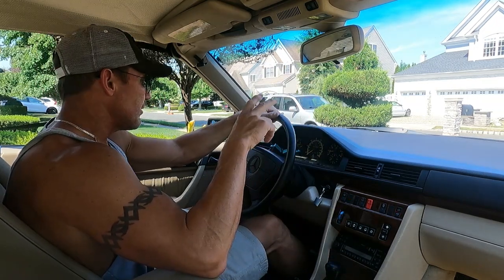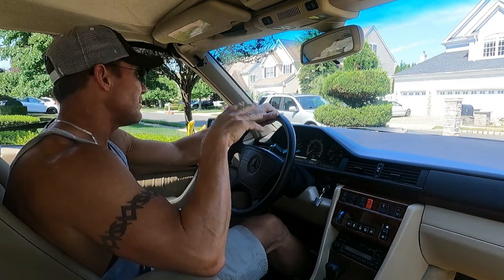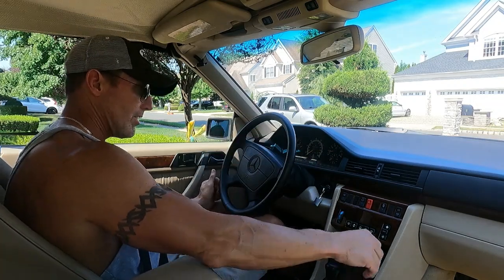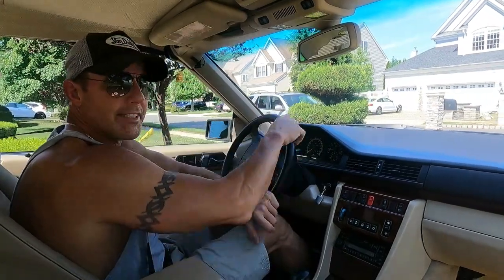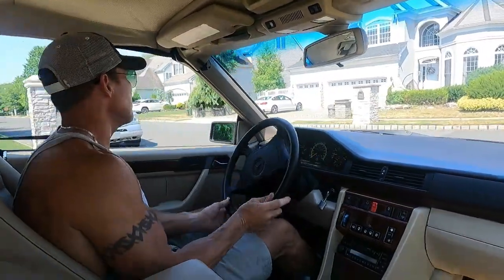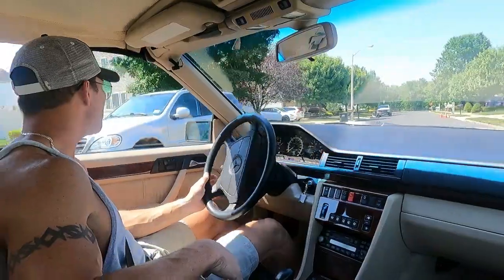Got 98 degrees. It's been sitting in the sun, so it's probably in the low to mid 90s here today. It's 10:40 in the morning. Very, very hot day today here in New Jersey. AC in this car actually works really well. Blows through all the proper vents.